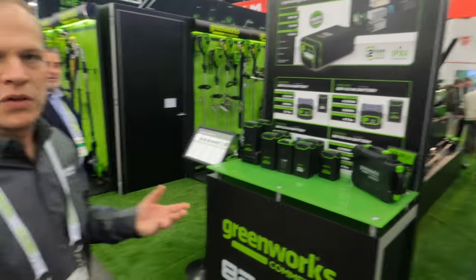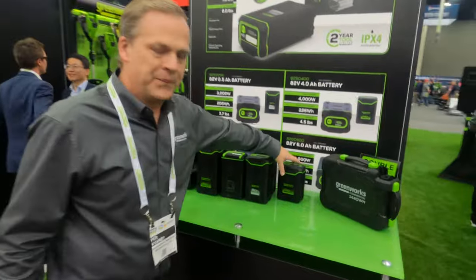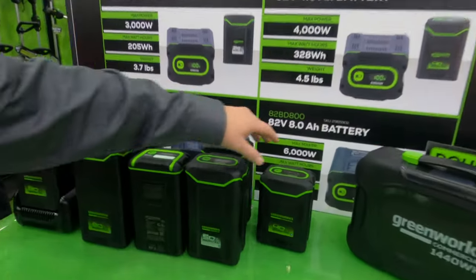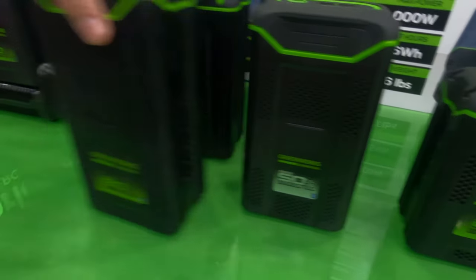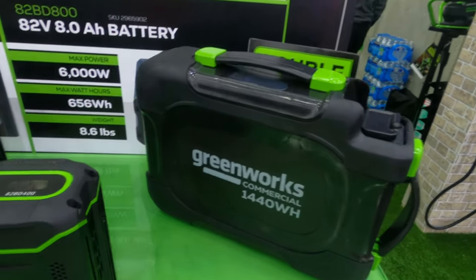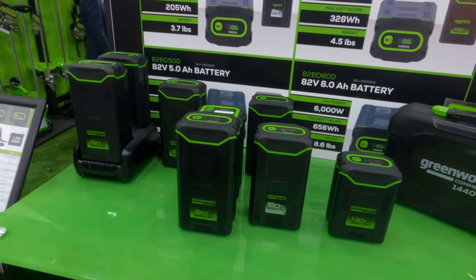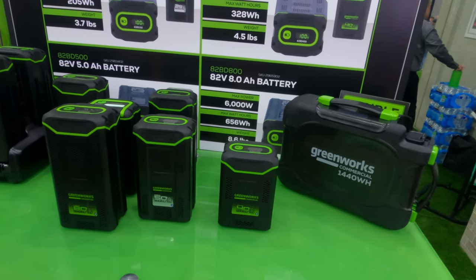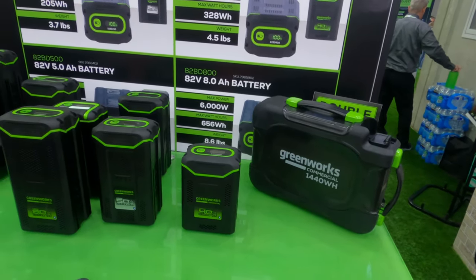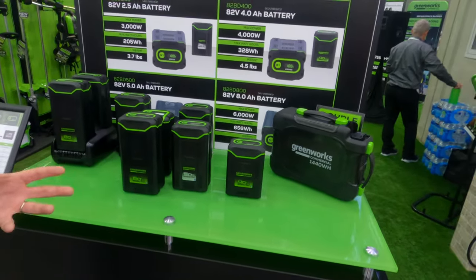So one of the Greenworks Commercial's main advantages is the multiple batteries we have. This is an 82-volt system, right? But we go from a small 4.0 amp battery to 5.0 to 8.0, 10.0, to soon 20.0. And what that allows you to do as a landscaper is just to customize your battery. If you're carrying your tool, a string trimmer as an example, you don't want a too heavy battery. If you're going to use a backpack mower, you want to pack all the power you can. So we give you the option to customize the use of your batteries.